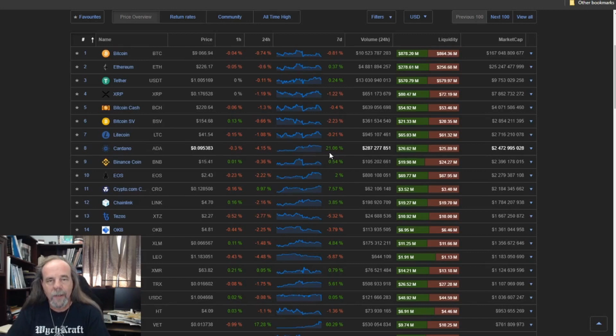Cardano's up 21%, and the reason it's up 21% is because this week they went from the Byron testnet to the Shelley mainnet. And what that means is the Shelley mainnet is their decentralized operations. It's their decentralized proof of stake. Up until this point, Cardano has been a relatively centralized platform because, as with most cryptos, it's easier to maintain the code and test it and make sure everything works if it's centralized.